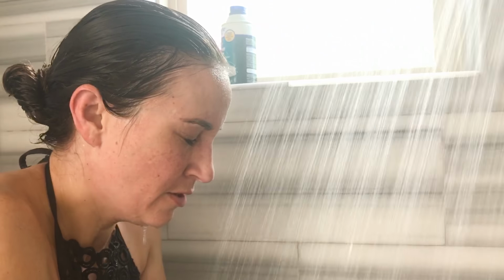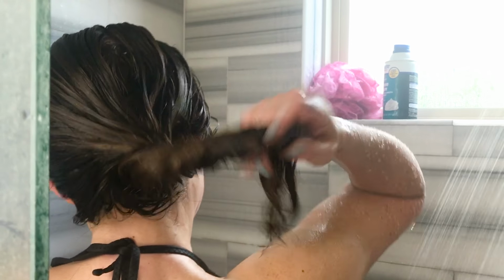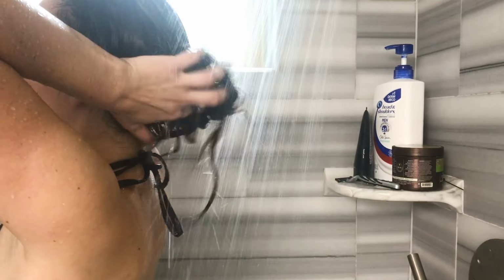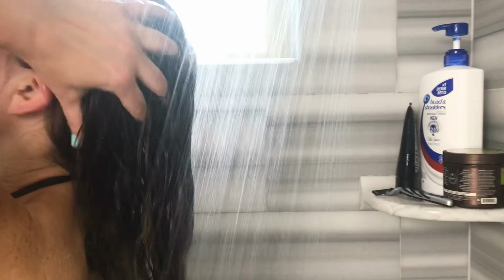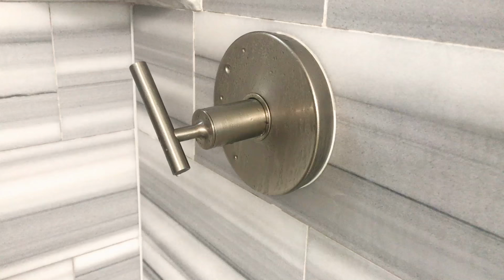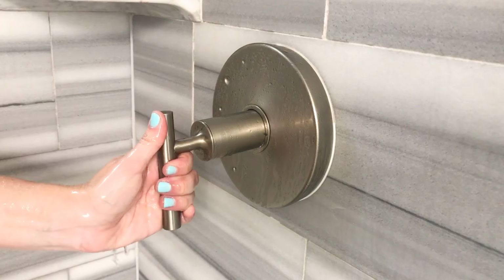So yay. So after you've finished shaving, washing your face, cleaning your body, then I go ahead and rinse the conditioner out of my hair. And I just try to rinse the hair only enough that it feels like it's not gonna be greasy. I don't want it to completely wash away all of the conditioner. I just don't want it greasy. And then I am ready to jump out of the shower.